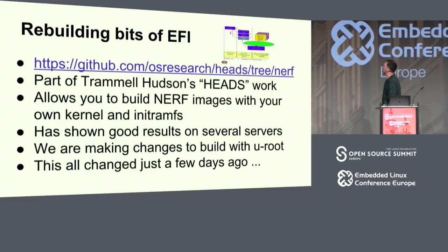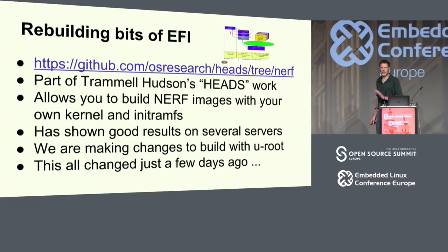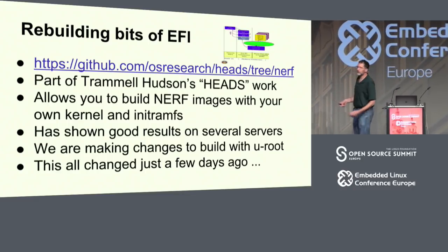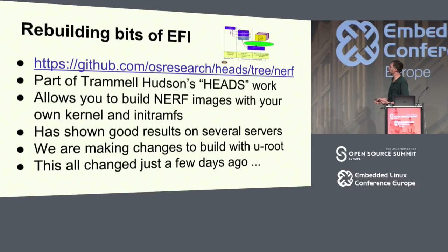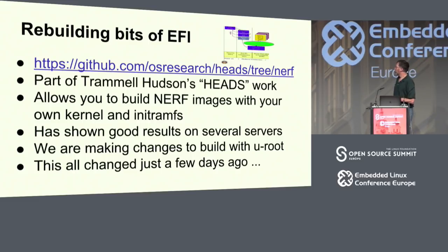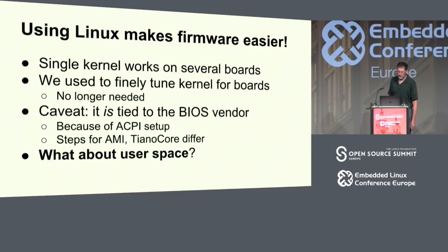So how do you rebuild bits of EFI? And again, these slides are going to be distributed. You don't have to type real fast to try and copy them. Tram's done some real nice work with building a kind of set of makefiles and things to automate his Heads thing. And part of his Heads thing is part of what we're doing with NERF. So we're going to be building on what he does to allow you to automate building a NERF image for your motherboard. We've had some good results on a Dell R630, as well as the Minimax, as well as the OCP nodes. So anyway, that's kind of where we are with this.